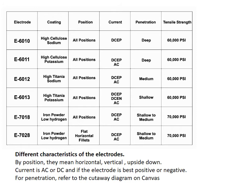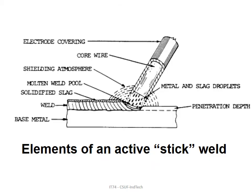And of course the different current settings. And then the penetration. There's a picture on canvas that gives you an idea of weld, and you can see what they mean by penetration there. What's happening is you've got the base metal working up, and you would have two different pieces of this, but it's going to be connected to this electrical circuit, that base metal, and the electrons are going to be flowing.